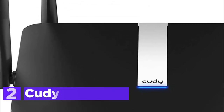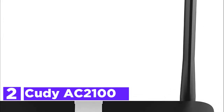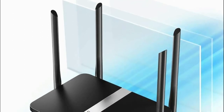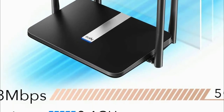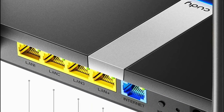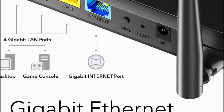Number 2 in our list, QDAC2100. Connect as many as 64 wireless devices. Benefit from 1,733 megabits per second of high-speed speed on the 5 GHz band as well as 300 megabits per second speeds using the 2.4 GHz band simultaneously. Simple tasks such as web browsing can be performed by using the 2.4 GHz band, whereas the most demanding tasks that require bandwidth like playing online games and HD video streaming are processed using the superfast 5 GHz band.